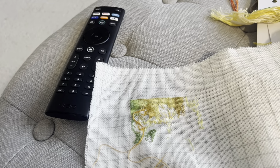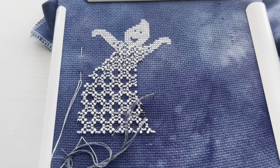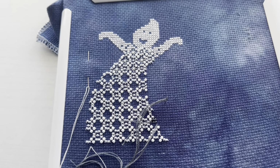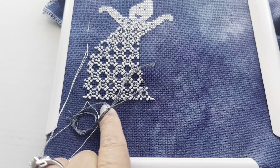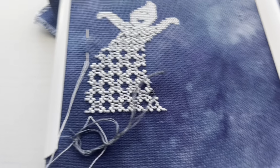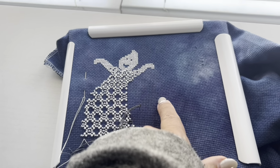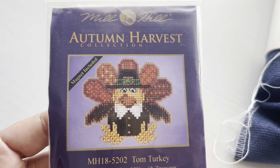I didn't work any more on my beaded ghost, which I'll just get up and show you over here. I showed you a picture of it in the bathroom when I was at the condo, of how the glow in the dark thread from Sulky glowed. But I haven't really done any more since I made that video clip because, I mean, Halloween's over. I would like to get the beading finished. I only have like 2 more rows. And once I get the beading finished, I'll probably just put it away and finish it up later on. Because, like I said, Halloween's over. There's other beading, like a little lantern, but I'll just do that later. And the next Mill Hill that I will need to get out and start is Tom Turkey.